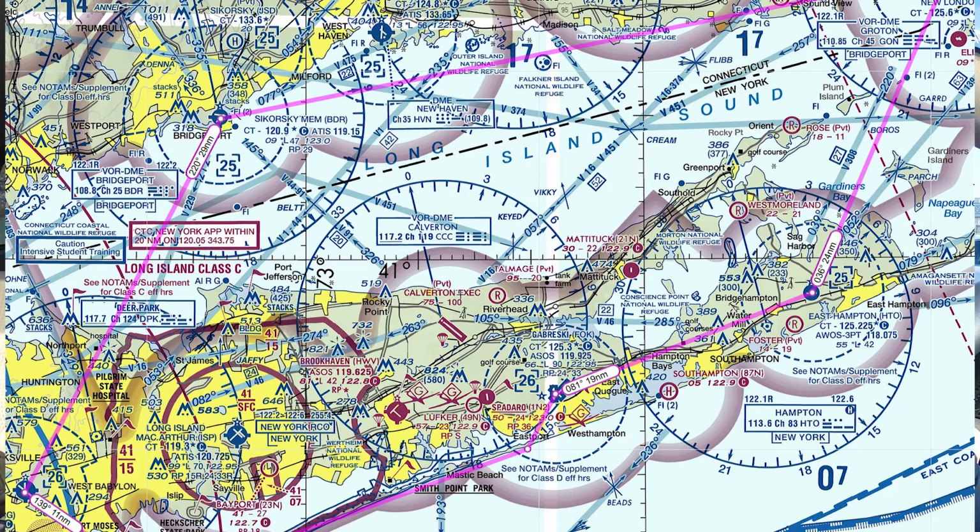We did some airport hopping today, and my cameras unfortunately couldn't last. The battery couldn't last on the 2 GoPro Hero 6s that I have. It did last on this camera, the 3 Plus, but unfortunately my audio was not cabled to this camera. We went, and I'll throw a map up on the video, from Farmingdale to Westhampton, Gabreski Airport, to East Hampton, which in the off season is untowered, or non-towered. So we did some non-tower work there.